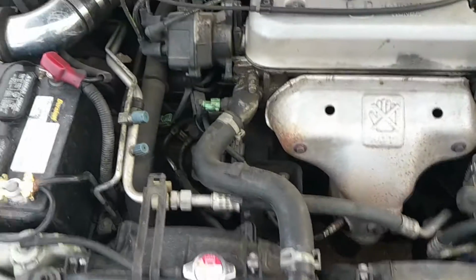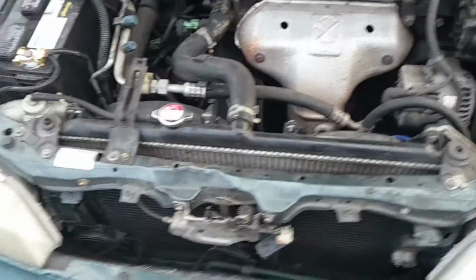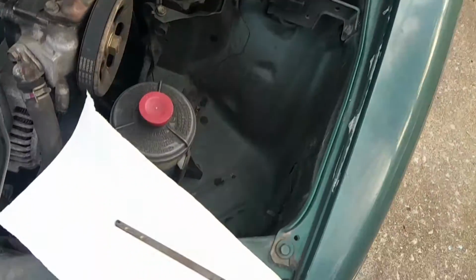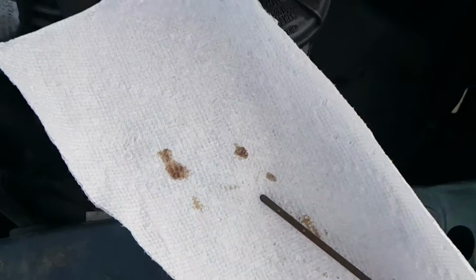It now leaks no oil. It burns no oil. I've never had to add any between changes at all. This thing just works. You know, I changed the oil today. Actually, I'll go ahead and show how clean that is on the dipstick. Go ahead and get my paper towel. Well, not very good at doing this one-handed.